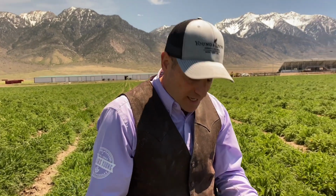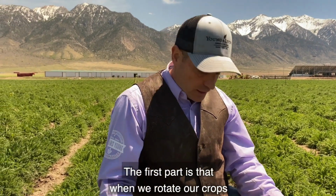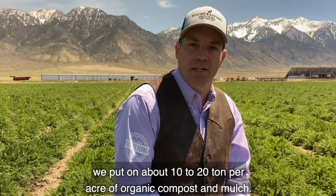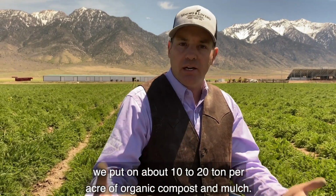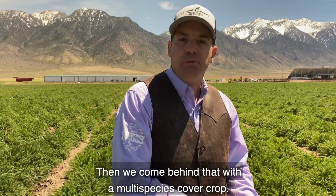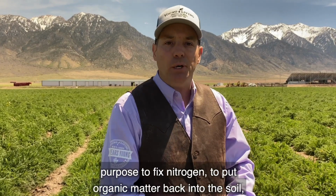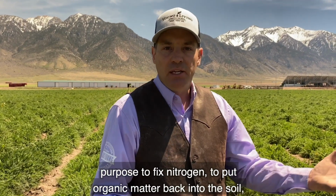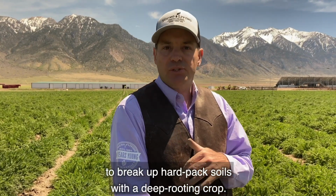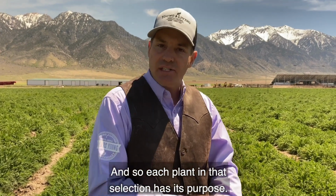So how do we achieve that? How do we achieve a living soil? Well, it comes in two parts. The first part is that when we rotate our crops, we put on about 10 to 20 tons per acre of organic compost and mulch. Then we come behind that with a multi-species cover crop: 8 different species of plants, each with a specific purpose, to fix nitrogen, to put organic matter back into the soil, to break up hard-packed soils with a deep rooting crop. And so each plant in that selection has its purpose.